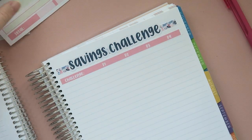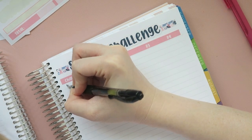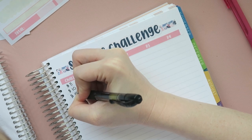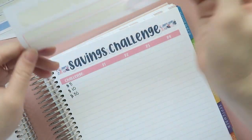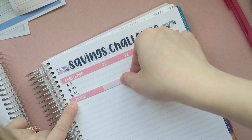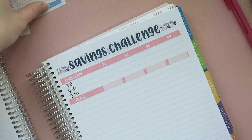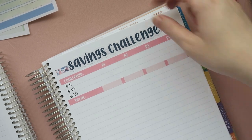You know, I always change my mind, as you guys know. So I'll put the $5 here, the $10, and the $50. But my main goal to put with our money is the $50, because that's the one that replaced my $100 savings challenge. It's just a lot easier to put $50 increments rather than sometimes $80, sometimes $90. I think it's just easier for me.